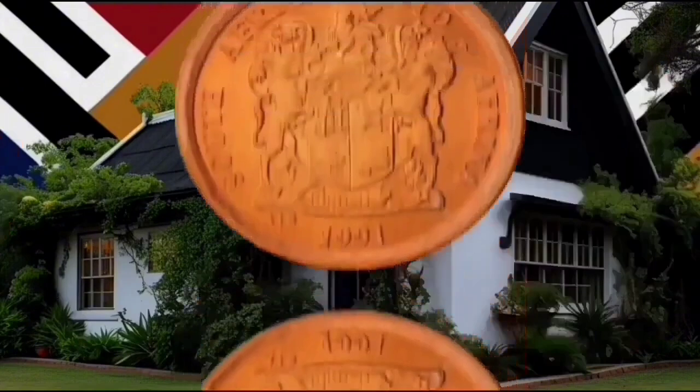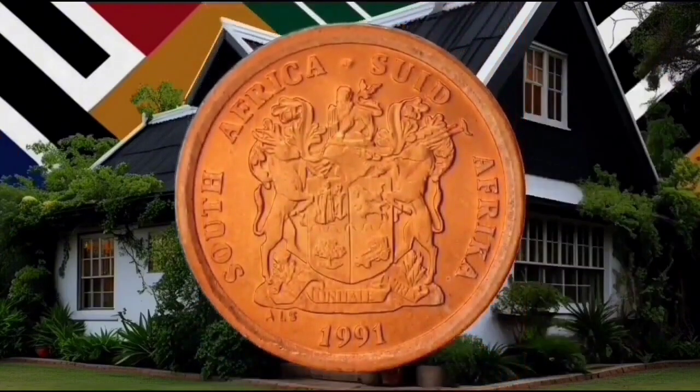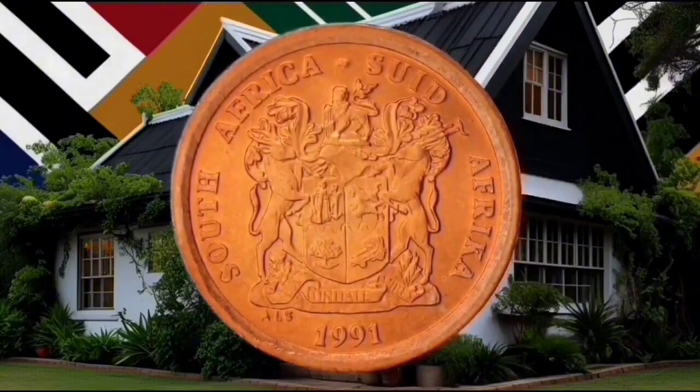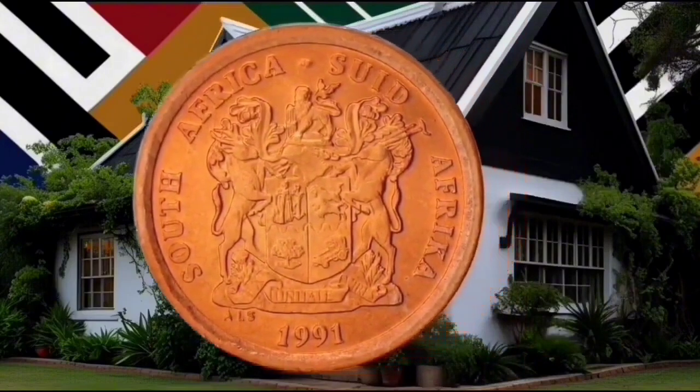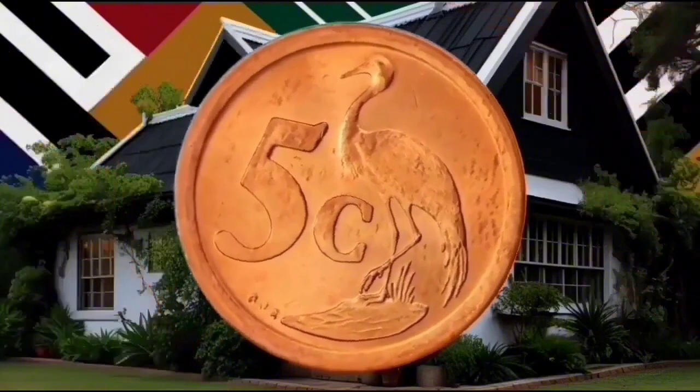Now, let's talk about value. While most circulated examples of the 1991 5 cents coin may fetch only a few dollars, an uncirculated or proof condition coin, especially with rare errors, can be worth thousands.